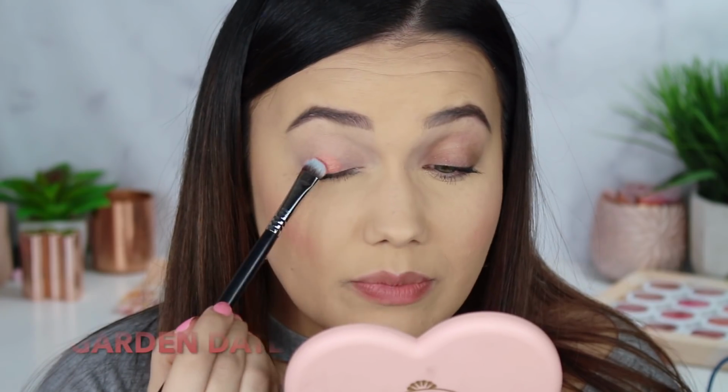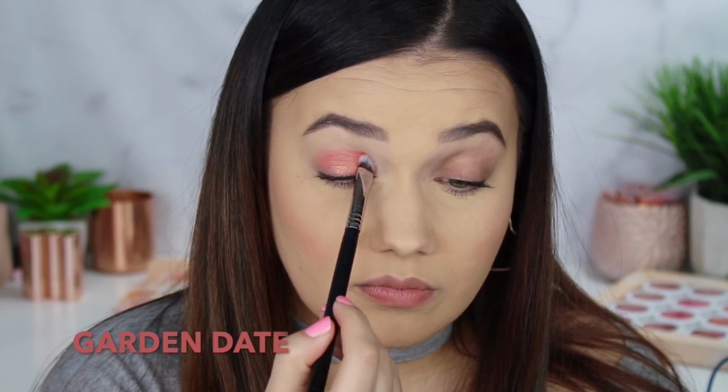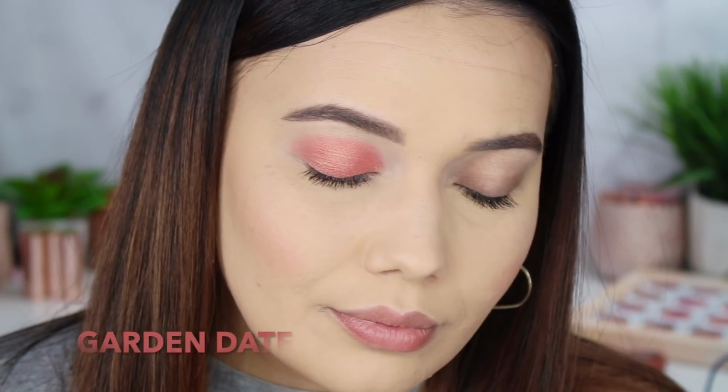The next shade we're swatching is called Garden Date. So let's pop this on the lid. Oh, that's pretty. Nice amount of pigment for sure. Wow, that was super buttery soft to work with. It's a beautiful color, but it's nothing super unique. So there is the shade Garden Date.